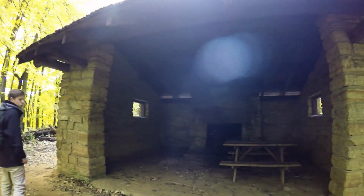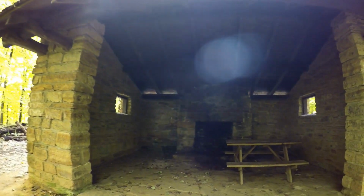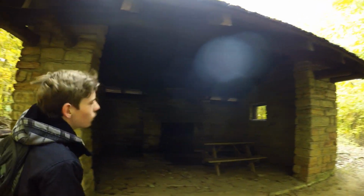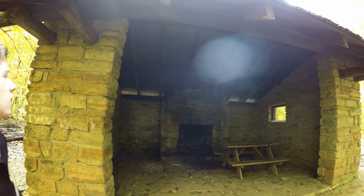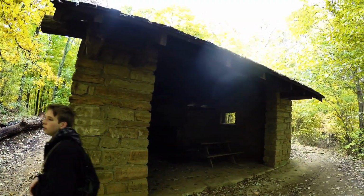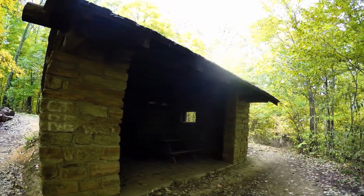Makes you think of one of the shelters like on the Appalachian Trail or something, doesn't it? Yeah. Does it say Glendale? Yep. People painted on it. There's always going to be graffiti. People can't leave things alone.